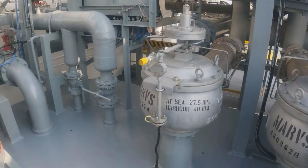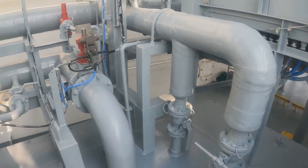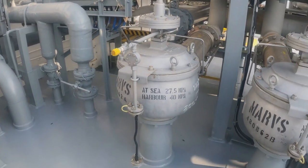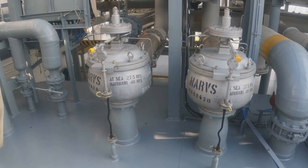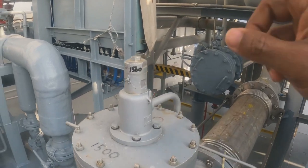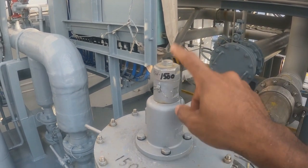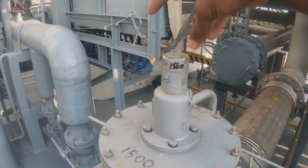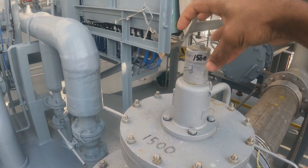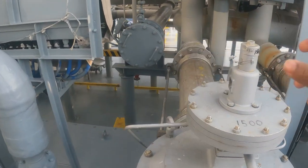Next you can see on the starboard side and port side we have the top spray, bottom spray and liquid inlet valves. Similarly, next is the MARVS relief valve system of the gas chambers. These are the status of MARVS. Now it's at the normal 27.5 setting, and we'll have another setter. We have to remove the setter and put in place a larger setter so that it can give 40 kPa. Then only it can lift up.